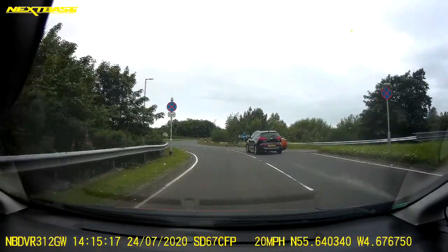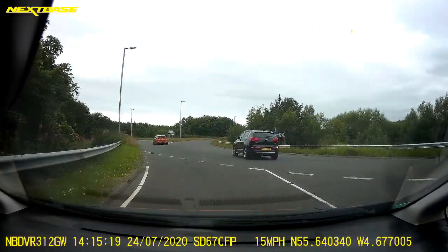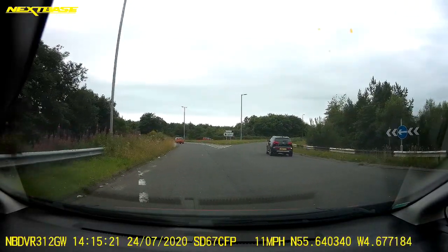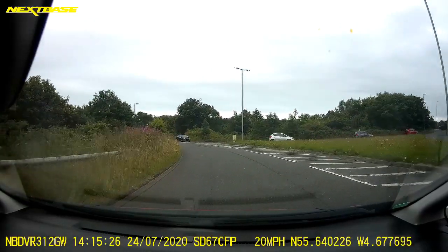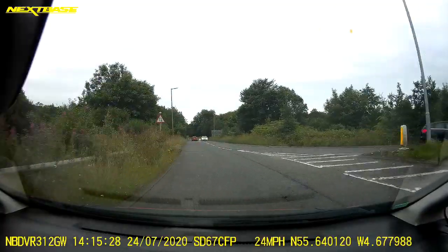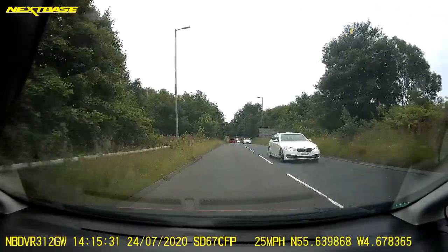Black car still hard on the brakes here. He's now released his brakes, so it's safe for him to go. I have a double check to my right, make sure it's safe for me to go as well. And it is. Round the bend, we've now got a two-way road, we're no longer on a dual carriageway.